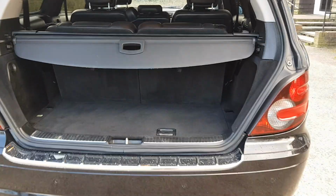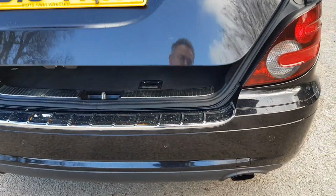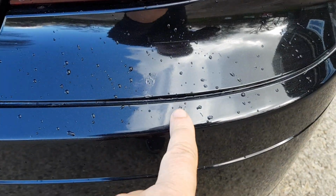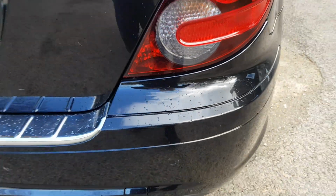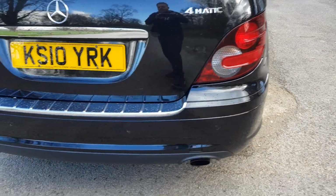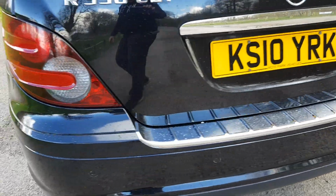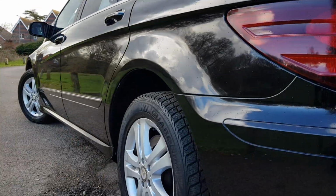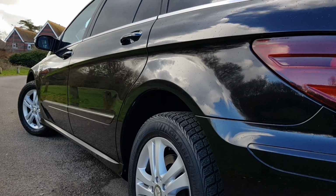Right, rear bumper. There is a mark on the rear bumper, or a couple of little marks on them. Along here, they've been touched up just along there and there. And again, if I took a picture from here, you wouldn't see any of that. Let's just show you down the side of the car. Hopefully you can try and pick up the reflections.